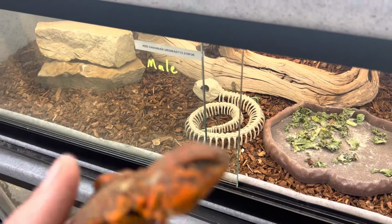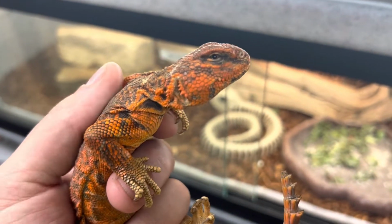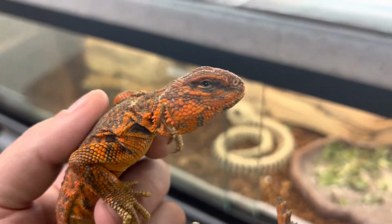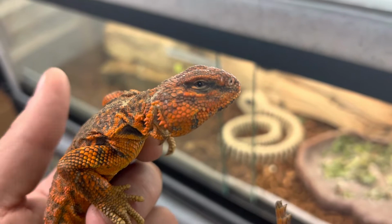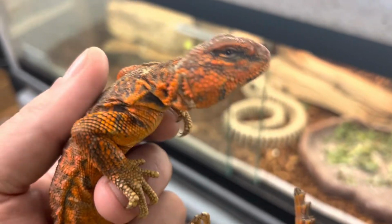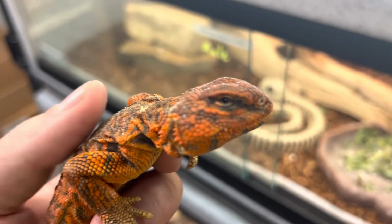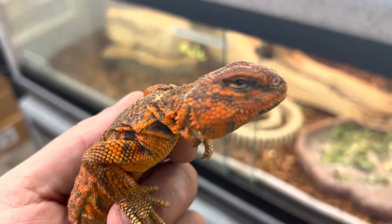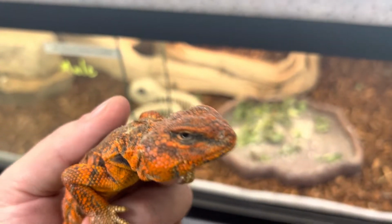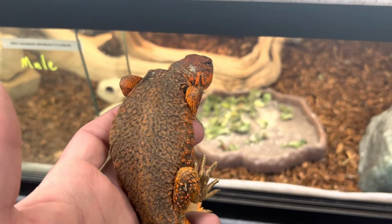And like I said, I want to reiterate, yes, these guys do need UV lights. Sorry, I'm looking at my notes just to make sure I clarify. We do recommend, especially when you get into the bigger enclosures, that you get a T5 high output, which is the length of the enclosure. That way, no matter where they're at, they can get UV light. But yeah, that is the red Saharan Uromastyx.